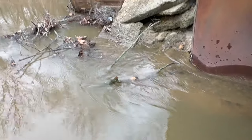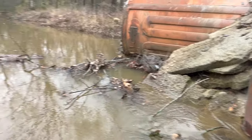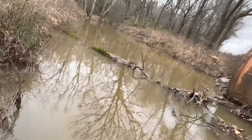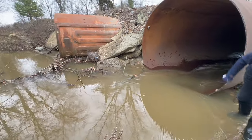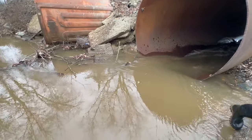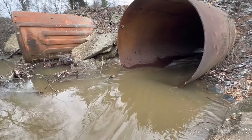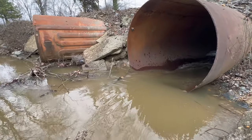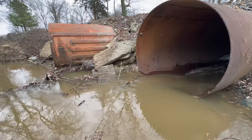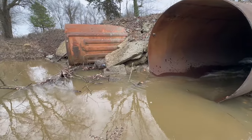This is too deep right here. It's flowing too fast. I might be able to walk down through that side thing. Yeah. I'll stay here because I don't think that I should. Just scoot down on your booty. She's going to try to see if she can go down that center right there.